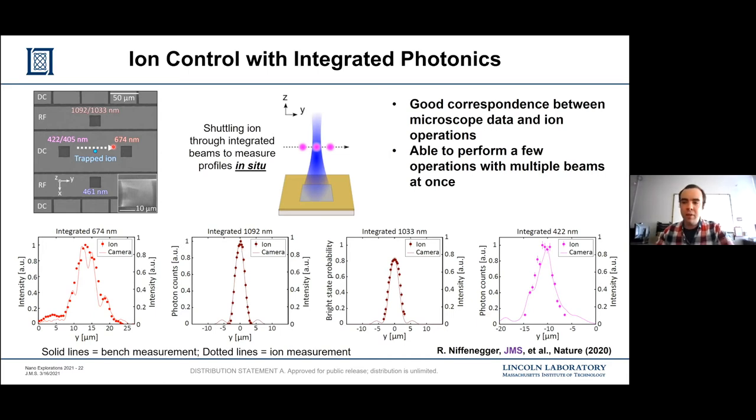The exact experiment that we do varies depending on the wavelength that we're trying to analyze. In some cases, it's as simple as just measuring brightness or a fluorescence count, but in other cases, we actually need to perform some kind of quantum operation in order to extract the intensity. But in all these cases, we can back out what that intensity is.